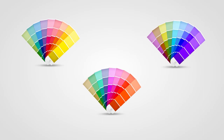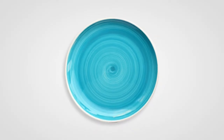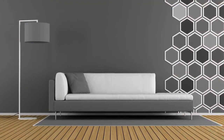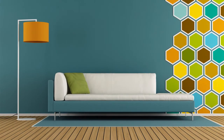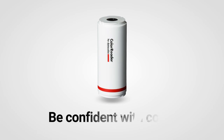No more guessing by eye, no more scrutinizing fan decks, no more wondering about how close the paint color is. This dish, to this wall, to this trim. That easy. And with color pinned down quickly, you can focus on designing. Get inspired. Realize your vision. Be confident with color.